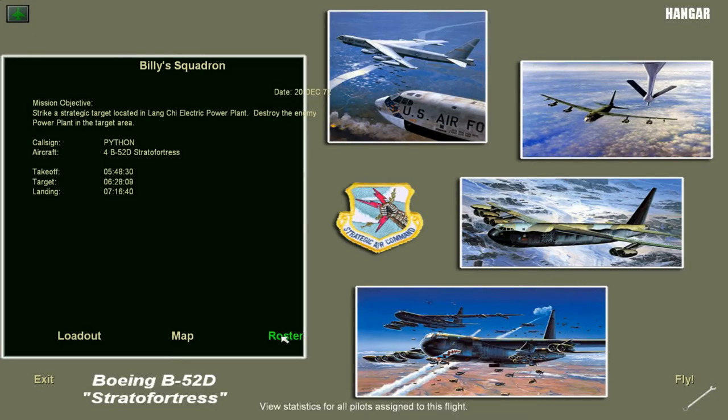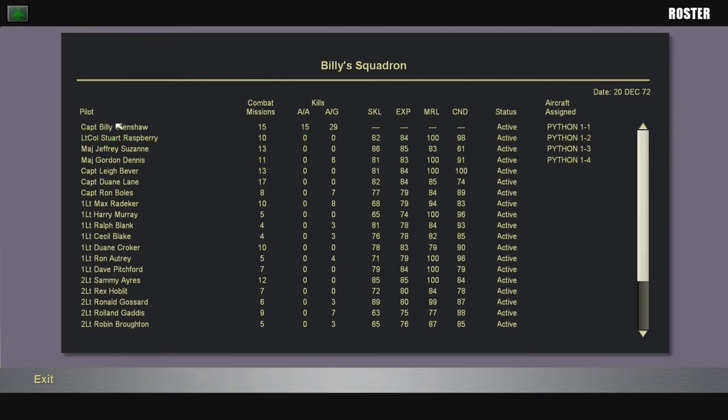And finally, let's look at our roster for today's mission. I'll be flying in Python 1 as Captain Billy Crenshaw. Once again, he's been our pilot through all of the shorts so far, so that continues today. Python 2 is going to be Lieutenant Colonel Stuart Raspberry.